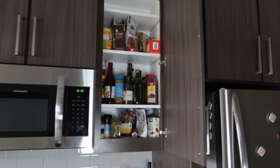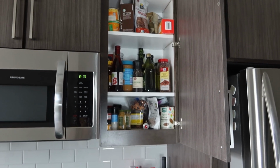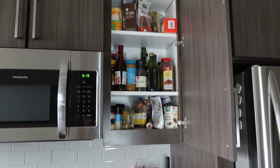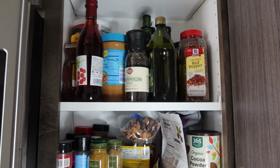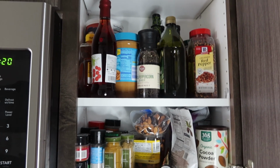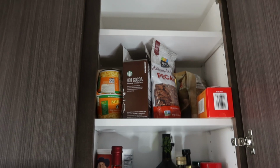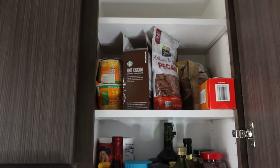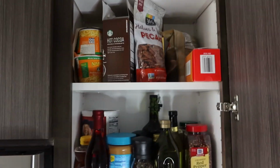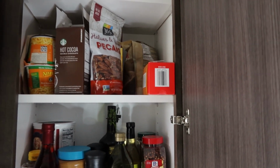And then here is where all of my food is. On the bottom shelf there's spices. The middle shelf is some spices that don't fit on the bottom shelf, as well as my staple items: peanut butter, oats, olive oil, that sort of thing. And then on the top shelf is things that I don't cook as often. So I have some macaroni and cheese for emergency food. I have hot chocolate and pecans, which came in a surprise Amazon order that was left at my apartment by mistake, and quinoa and tea.